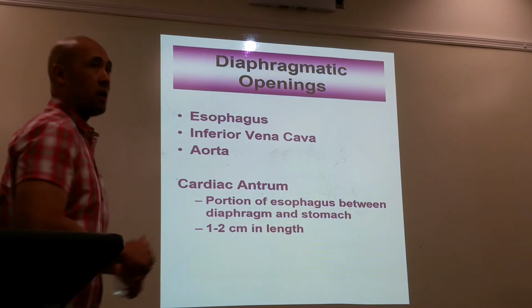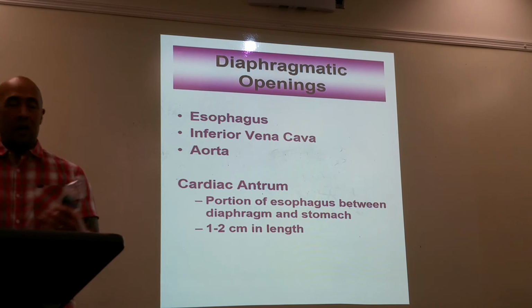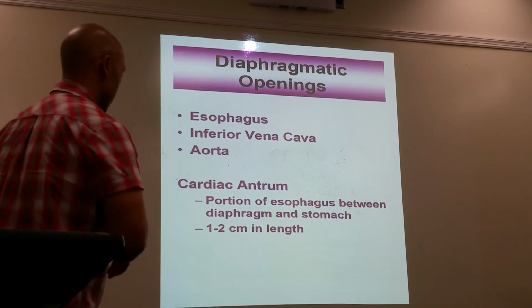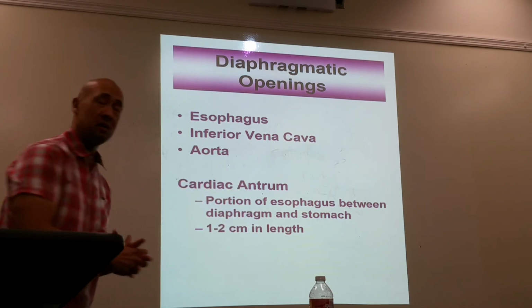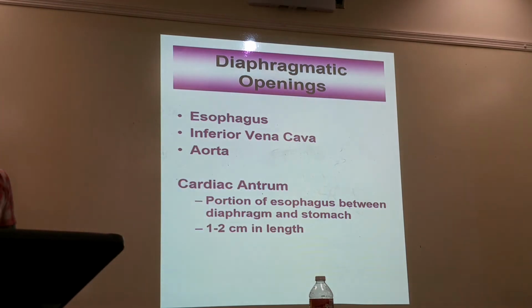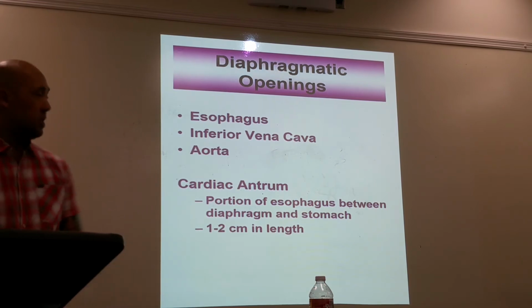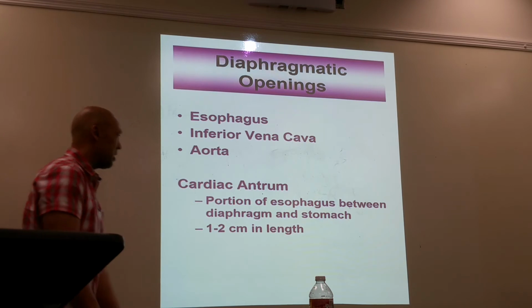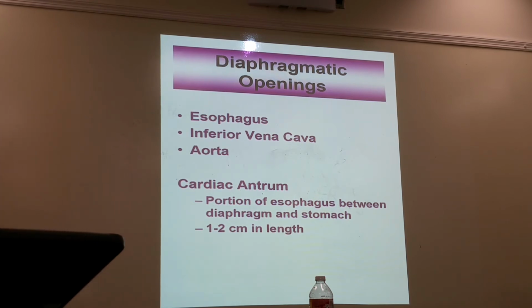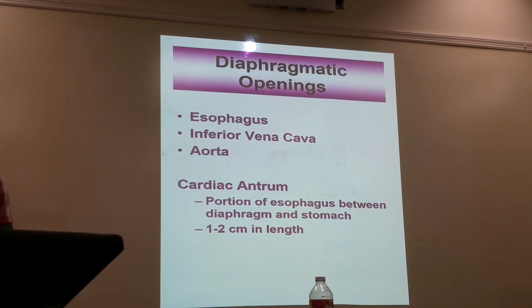Diaphragmatic openings. So we're talking about here the openings in the diaphragm. One is the esophagus. The two other structures that are going to pierce the diaphragm are the vena cava and the aorta. So here's the cardiac antrum. The cardiac antrum is a portion of the esophagus between the diaphragm and the stomach, and it's generally 1 to 2 centimeters in length.